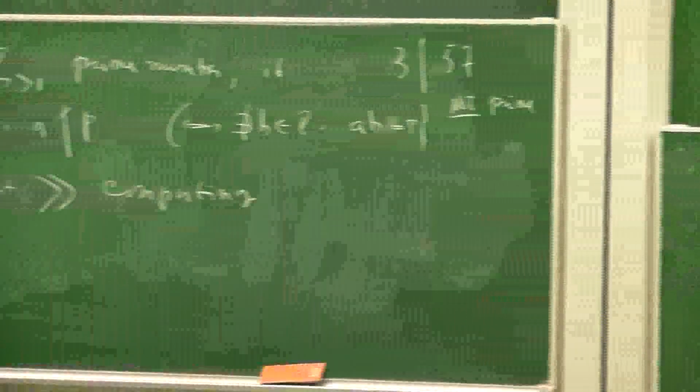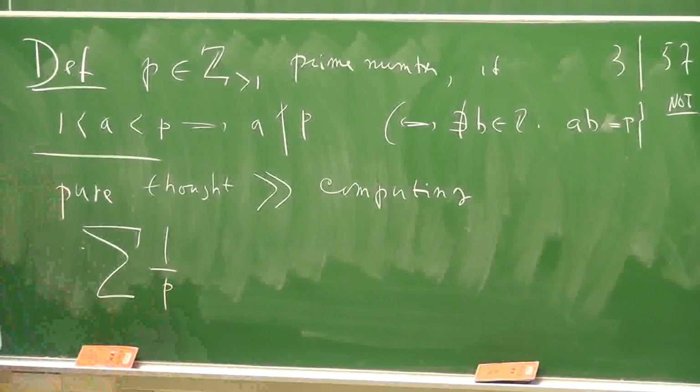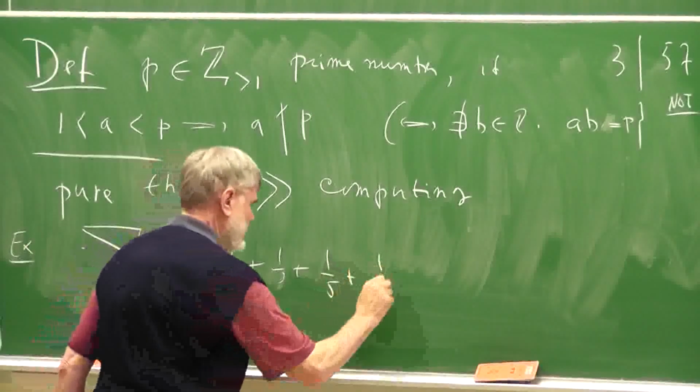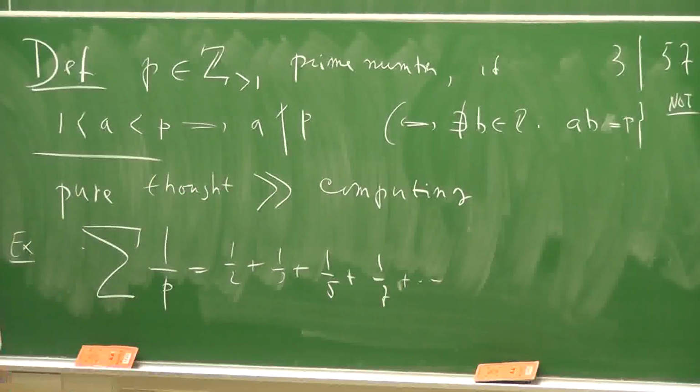So the problem is this, you take the sum of 1 over p. So I'll give you an example. This is a half plus 1/3 plus 1/5 plus 1/7 and so on. And the question is, if you sum this up, is this divergent or convergent? Or phrased differently, is this sum bounded or unbounded?